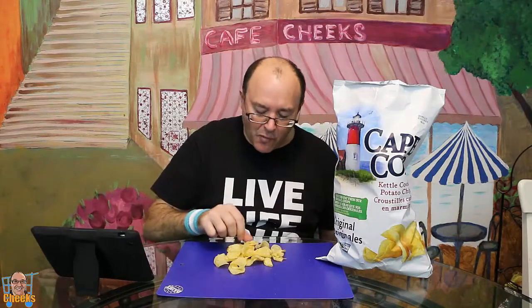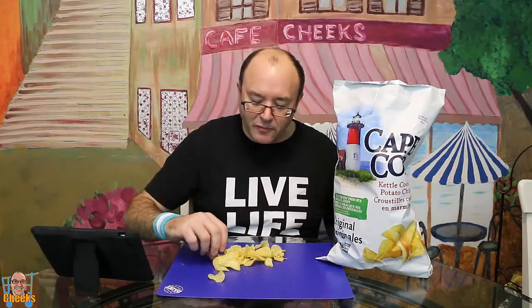So here we go. Lightly salted, nothing crazy. And that's like a hard, crunchy, crispy chip. I love these tight ones here too. Mmm. Definitely Cheeks approved. Love these chips. I've never had them in this bag size before. I've had them before in my travels. So they are a go-to for kettle cooked chips. Definitely approve of these guys.